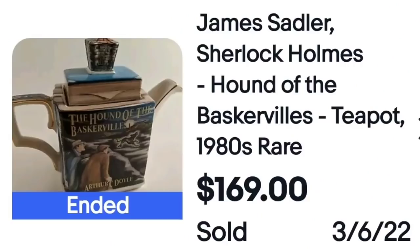Up next is a really, really cool Sadler teapot. Not something I would think of as traditional Sadler, but this one is definitely cool. This is a James Sadler Sherlock Holmes Hound of Baskerville from the 1980s. This one sold for $169. This teapot just looks cool, so I would hope this would catch your eye if you saw it out in the wild. Here is the bottom, so you can clearly see that it is marked and you would be able to identify it.